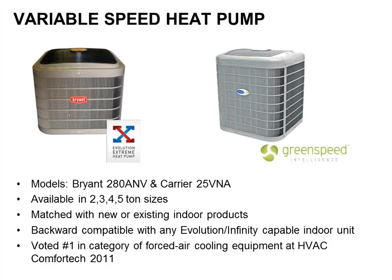All right, so the main heat pumps that we're discussing here are the variable speed heat pumps from Bryant and Carrier. The Bryant is the 280 ANV and the Carrier is the 25 VNA. Each of them comes in 4 sizes, 2, 3, 4, and 5 ton. They do not have half sizes. It's slightly less important to have the exact size with a variable speed piece of equipment, although it does not mean we want to grossly oversize stuff and hope the variable speed saves us, because it will not, and I'll talk about that specifically. But we don't have to be quite as precise in our sizing.